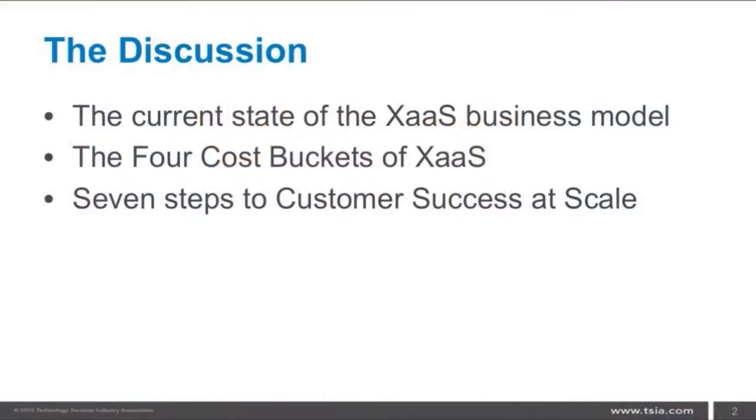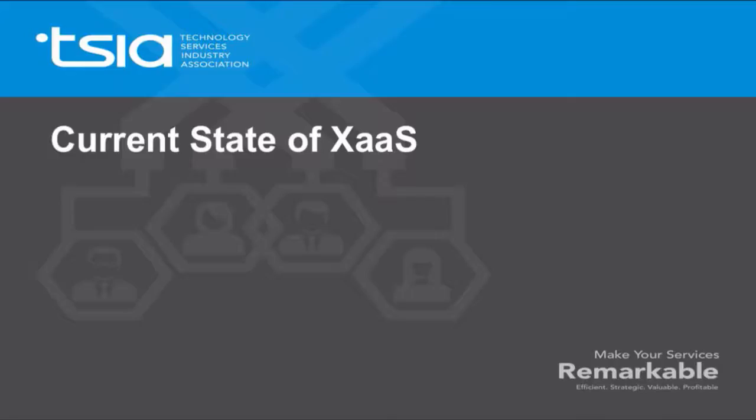Number 1, I want to talk about the current state of the technology as a service business model. And then number 2, I want to talk a little bit about the 4 cost buckets in the technology as a service business model. And that will help set up our discussion. Okay, you ready? So let's talk about the state of technology as a service.